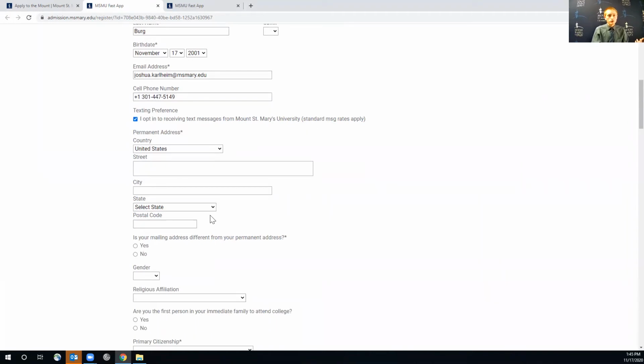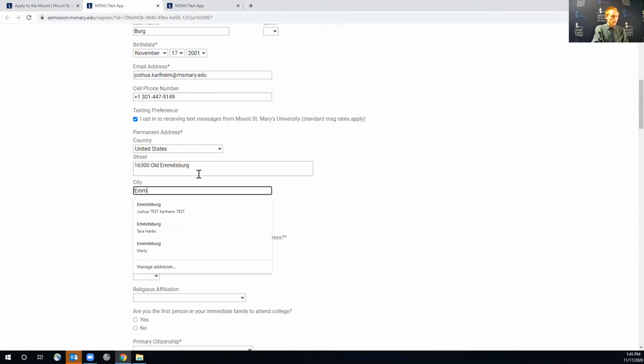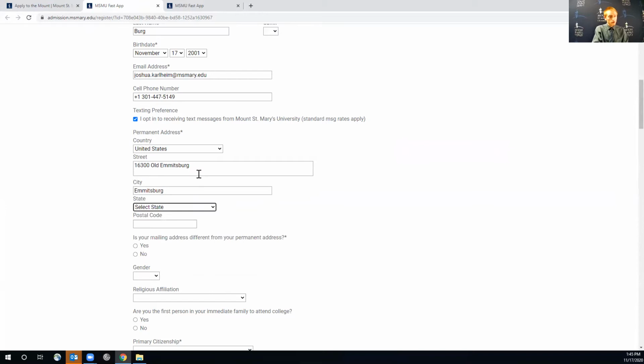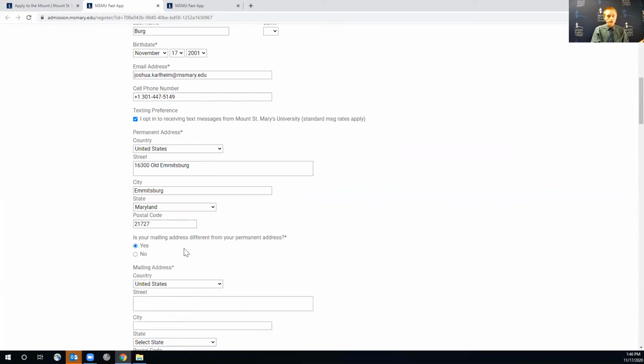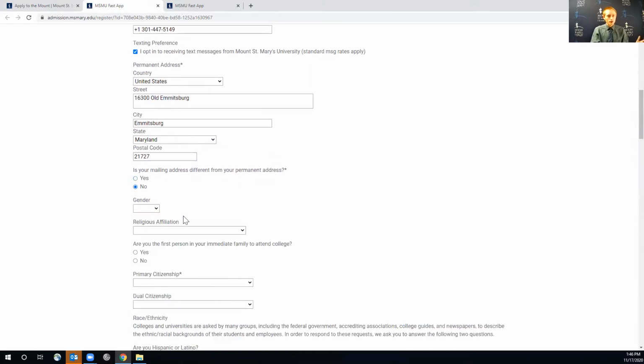We ask for your permanent address, where you're currently living. You put that in. I'll put in the Mount's address, where Emmett lives, Emmetsburg. If your mailing address is different, we'll ask you to just put that mailing address in. So if we need to mail you anything, it will go to the correct place. If it's the same, you can just leave that checked as no.